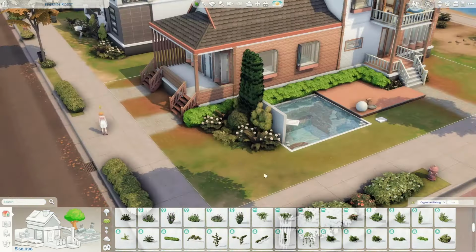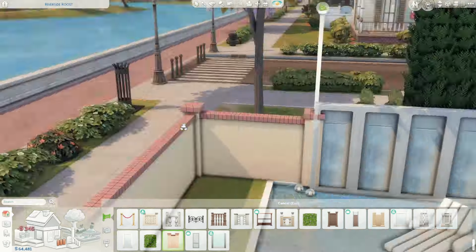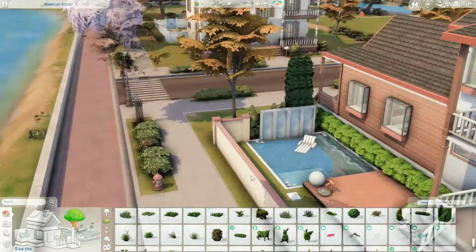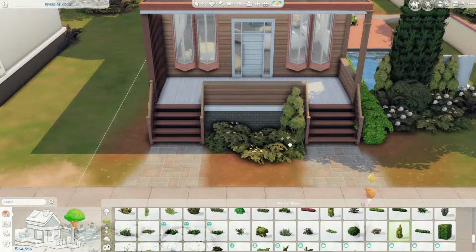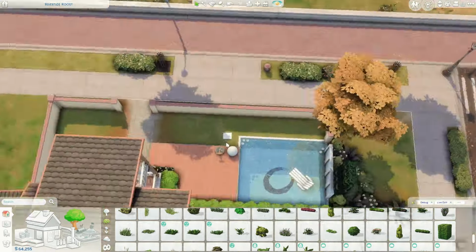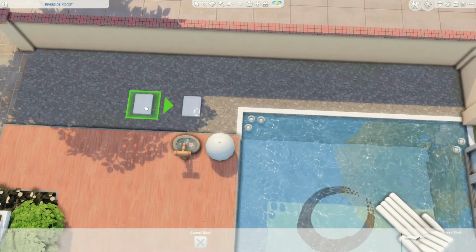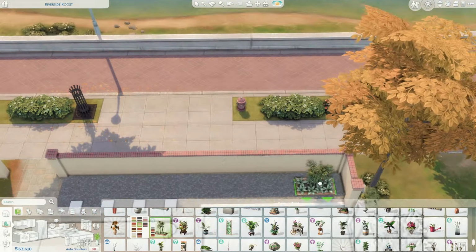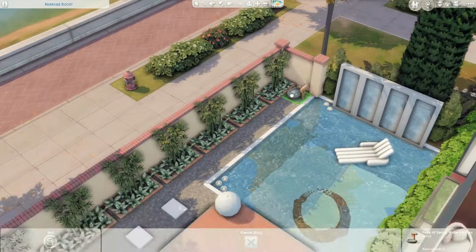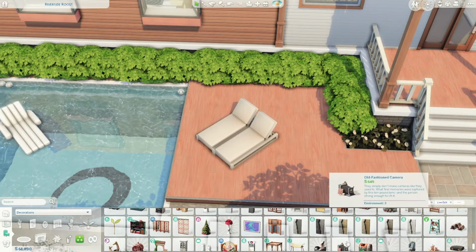I also do put a wall. There we go. As you can see, I put the wall. So it's just to give privacy, you know. Then in the front, I also just put a few plants just to complete the look of this house. So I wanted to make it modern. So I put this gravel terrain paint. I don't know, it's like gravel, stone, whatever you want to call it. And I used these stones to create a path and then put some plants.